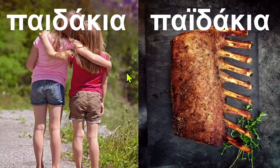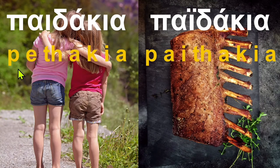So let's see. Our first word, you will go p, e, the a, pedakia, emphasis on the k, pedakia, pedakia. However, despite the similarity of this word, you will pronounce this as pa, not pe, because of these two dots: pai, pai, paidakia. So the first word will be pedakia, the second word would be paidakia, not pedakia, paidakia.